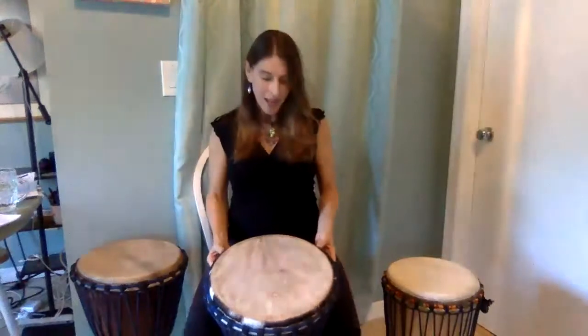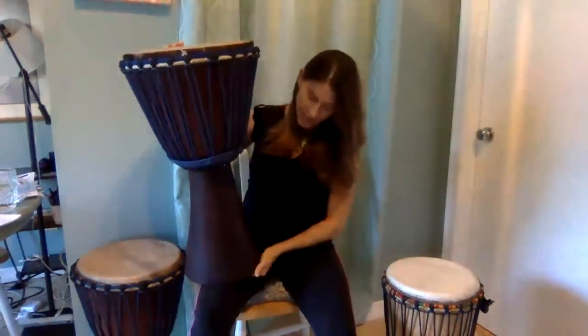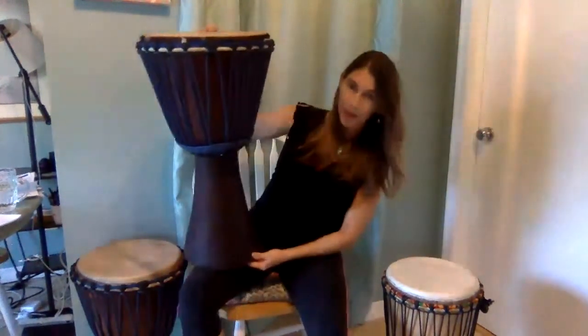Hi everyone. I wanted to give you a basic class tonight just to introduce you to this beautiful instrument called a djembe. So tonight I'm playing a very special drum from Senegal. This is dimba wood. It's a nice, heavy, strong, powerful sound and a powerful drum. And I personally really love the shape on this drum. This is kind of a special shape.